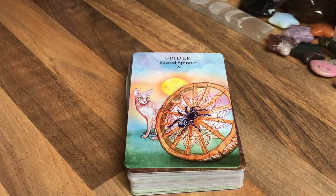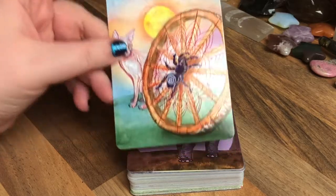I wonder why there's a sphinx here though. Like, why is there a sphinx cat in this? It just keeps saying about the spider. It doesn't say the sphinx cat here is symbolizing XYZ. Nope, doesn't say why there is a sphinx cat. But yeah, there's the spider.